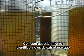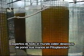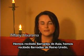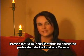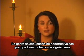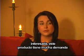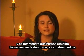With this scientific breakthrough, it's no wonder experts from all over the world are clamoring to get their hands on phytoplankton. We've had calls from Asia, from the UK, from many in the States, all over Canada. People have heard about this, whether through word of mouth or through articles that have been written in the newspaper, but this is a product that is in such huge demand.